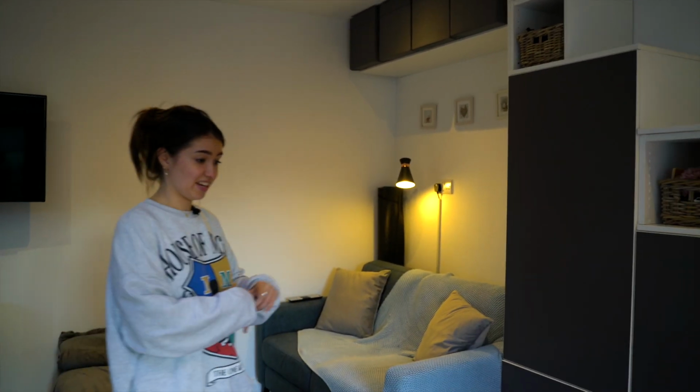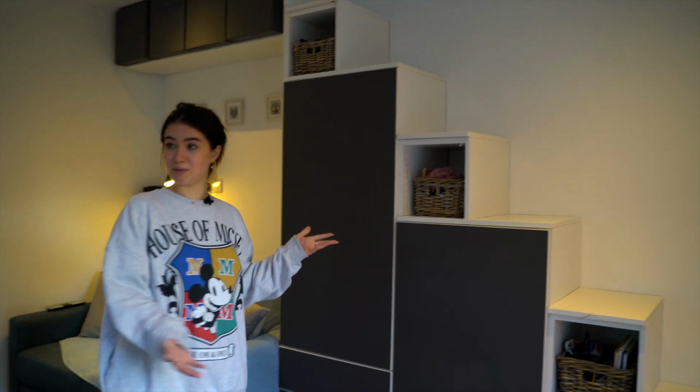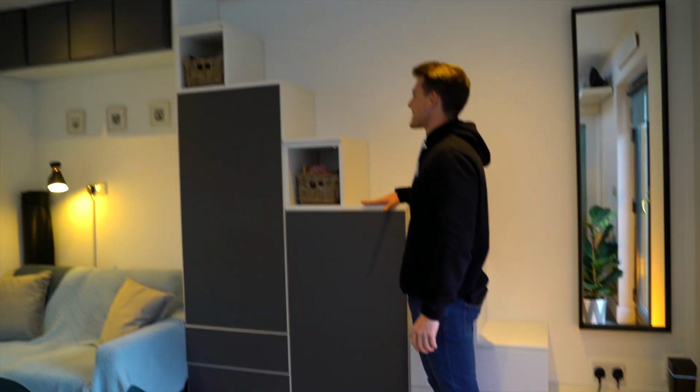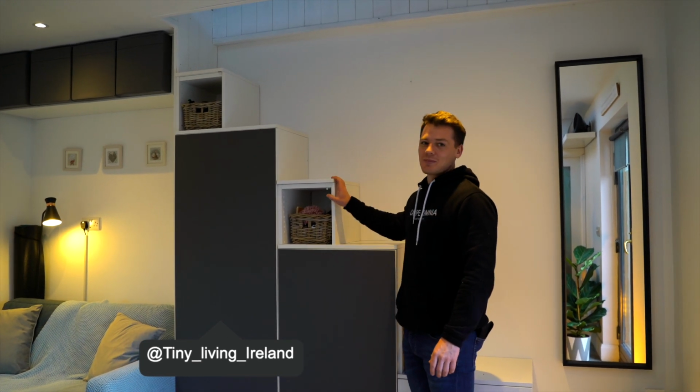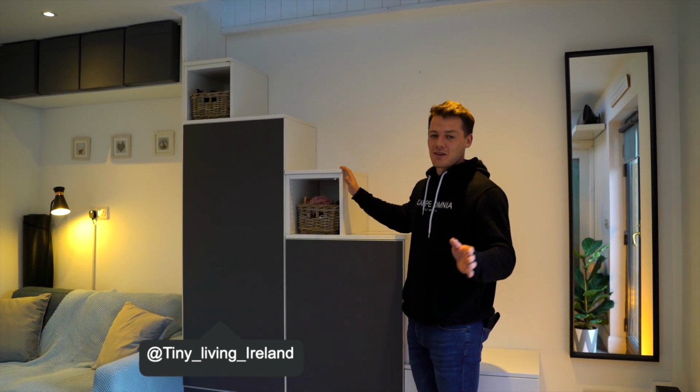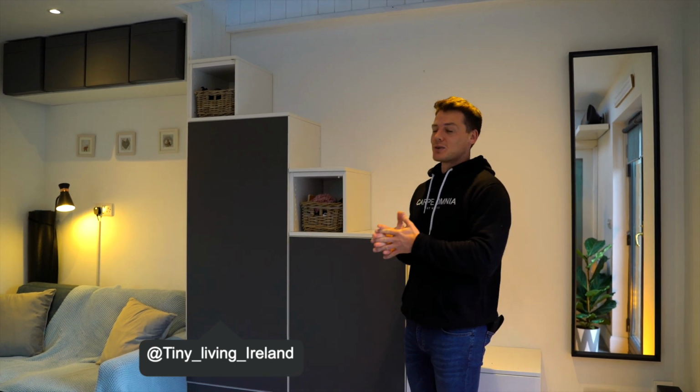Then these are our stairs that Zach designed, and he spoke. This is my cue to talk. Okay. Well, I designed these. We hired in Tiny Living Ireland to build them, which I've spoken about in previous vlogs. These guys were amazing. They're starting up a company doing tiny homes.